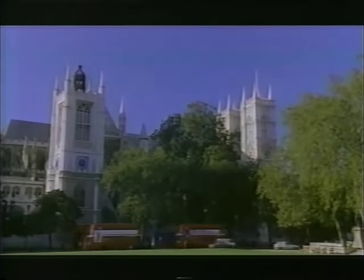The inscription on the tomb reads, "Partners both in throne and grave, here rest we, two sisters, Elizabeth and Mary, in the hope of one resurrection."